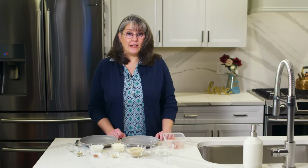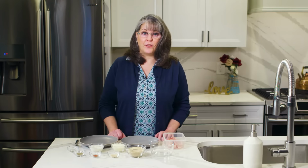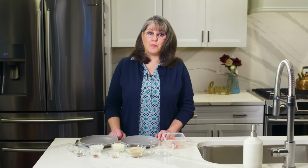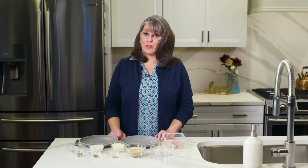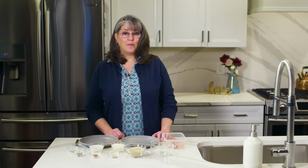Fish is a beneficial part of a healthy diet because it contains omega-3 fatty acids. Omega-3 fatty acids are healthy fats that are beneficial for heart health. These fatty acids are an essential nutrient. That means that your body can't make these fatty acids on its own. You have to get the healthy fats in your diet. Fish and some seeds and nuts, like flax seeds and walnuts, contain these healthy fats.